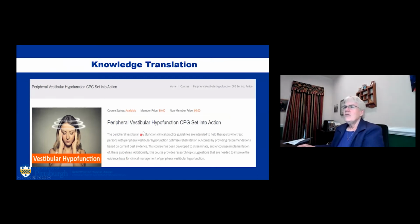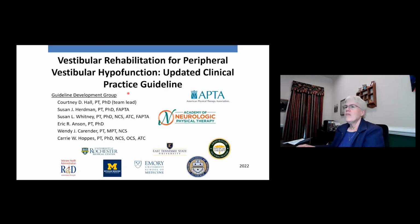And what people have done with knowledge translation is, once you write it, how do you get it out? And this is a CPG set into action, and I don't know whether you can see, but it's free. So what people are trying to do is open up some of these knowledge translation resources through the American Academy of Neurology to people, so that they can change their practice, whether or not they're a member of the group.